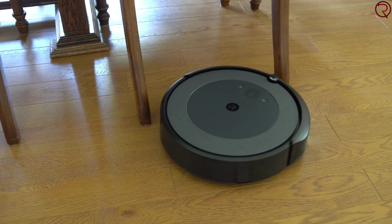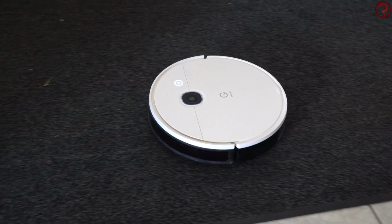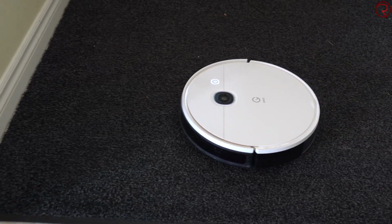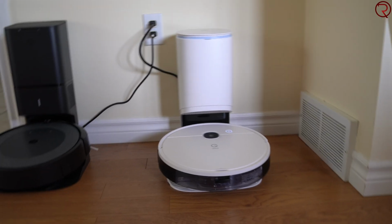It may be longer depending how clean your house is, but for most households it's probably gonna be around a month. Now, when the vacuums go back to their stations to empty themselves, they do get quite loud, but the iRobot is much louder than the Yeedi vacuum. And next I want to show you a quick example so you can hear how loud they actually get when they empty themselves.